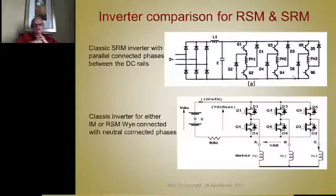Here's a comparison of the inverter topology difference, and it's quite a bit different. The switch reluctance has the phases in parallel to each other between the DC rails. Assuming you have an AC source here, you rectify it, and you have two DC rails. And in reality, these capacitors can't be over there. You have to have a cap right on top of the transistors, right across here. It's got to be in close proximity to the transistors because of inductance.